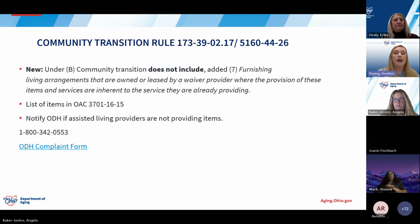So we see this with assisted living. CMS issued guidance, which prohibits the community transition service provider from paying for items that the assisted living facility should already be providing. That means the list of items outlined here, you'll see in 3701-16-15, should already be provided by the assisted living. Some examples of these items could be bed linen, blankets, pillows, bedside table, trash can, towel, shower curtains, hanging devices, basic toiletry items, and paper products. Basic toiletry items would be toilet paper, paper towels, soap, toothbrush, toothpaste, comb, hairbrush, and you can check the resident agreement for additional details of each facility. But that's just an example of what would already be inherently provided by assisted living that community transition would not also provide to that individual.